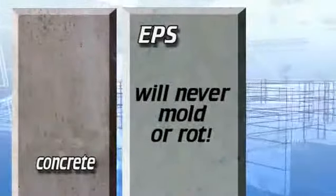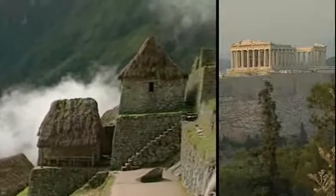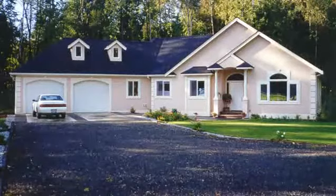Neither EPS nor concrete will ever mold or rot, and concrete can be exposed to the elements for centuries without any ill effects. And living in areas where the weather is often wet can take its toll on your house. When houses are subjected to a lot of dampness, it translates to mold, mildew, and in many instances, rot. You can spend thousands of dollars fixing up areas where the walls rot out. With an ICF house, those problems are a thing of the past.